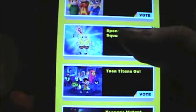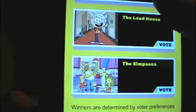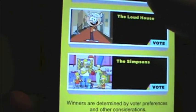Favorite cartoon, the one that everybody gets obsessed with, because we all get aggravated when the good ones don't win. And we got Alvin and the Chipmunks, SpongeBob Winter Pants, Teen Titans Go, Teenage Mutant Ninja Turtles, The Loud House. Okay. The Simpsons. This is a first in a really long time. The Simpsons hasn't been nominated for the last, I don't know, I don't want to say 5 years. It's been years since they've been nominated for a Kids' Choice Awards.